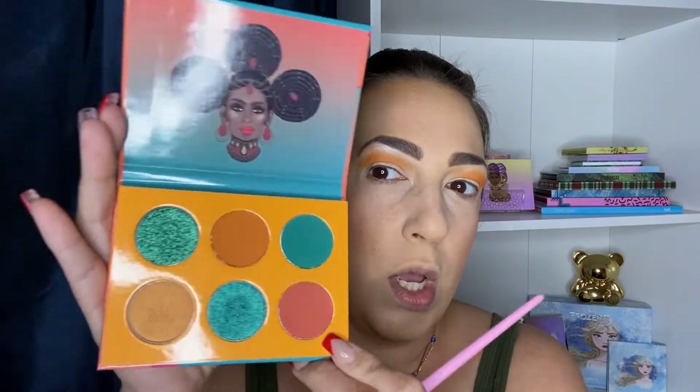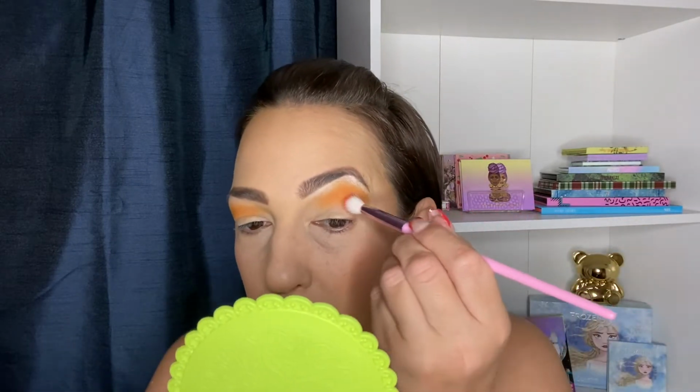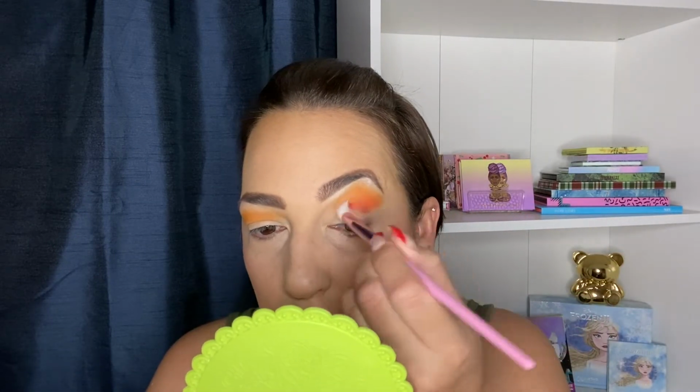Second shade I'm gonna use to deepen out that area in the middle of the crease is gonna be this one right here, which is more of a coral color in the pan. And I'm gonna kind of deepen out that area, like right here in the middle of the crease.